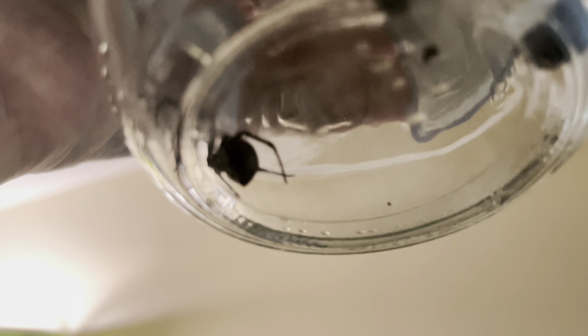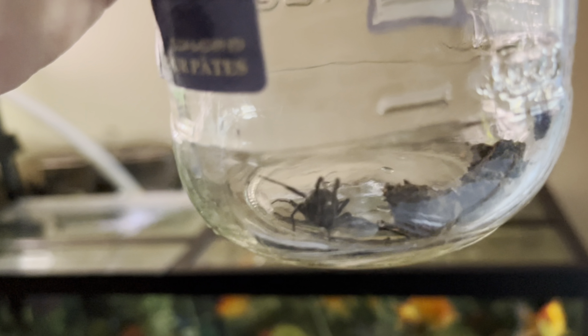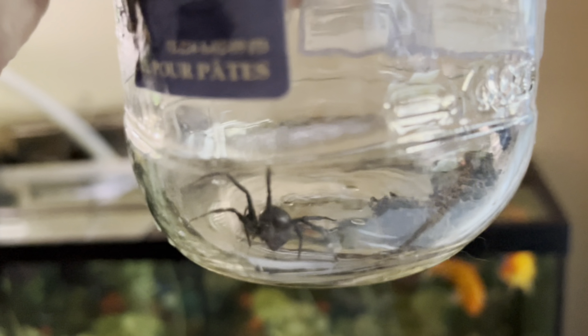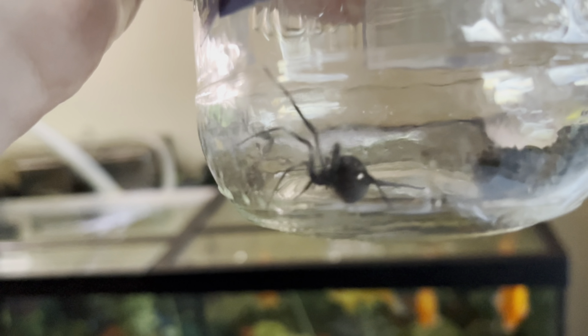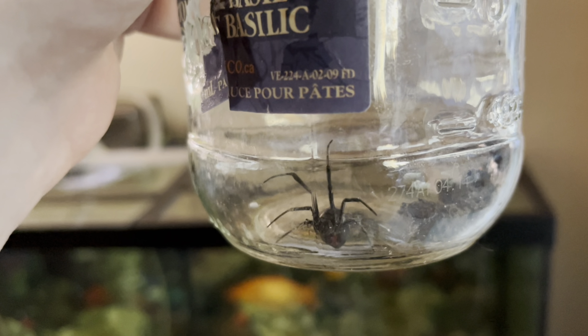It's pretty cool. I'm thinking of naming it after a tarantula I had like 10 years ago when I was a kid named Rosie, but I'm open to suggestions. My last black widow didn't have a name, but I want to give this one a name. I want to make it official, and I want to keep this thing as a pet.